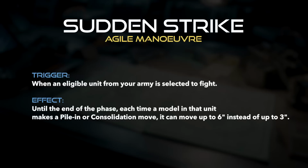All right. Sudden Strike. When a unit is selected to fight, until the end of the phase, every time a model in that unit makes a pile-in or consolidation move, it can move up to 6 instead of up to 3. This isn't always good, but is situationally very incredible. When you need to fight with more people, or consolidate more onto an objective, a pretty big one, backwards onto an objective, or whatever you need. And it is a can move up to 6. So if you want to pile in 6 but only consolidate 3, you can do that. It's a good Swiss Army knife. Definitely the most niche of the bunch, but it's good to have. Some of these you're going to use every turn. This is maybe once a game.